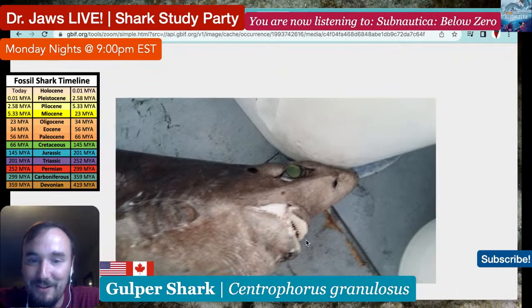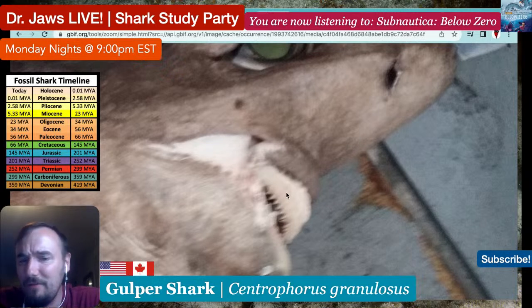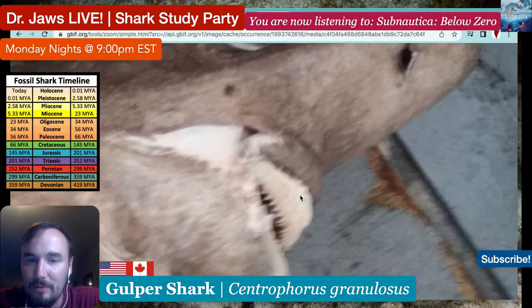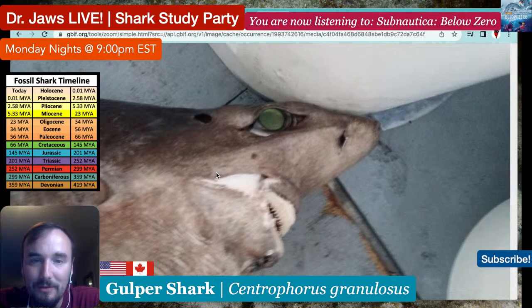Yeah, the teeth are pretty gnarly. This is a blurry photo, but you can still see how sharp those are, and it's kind of weird. I feel like it is almost like a comb, like a bar of multiple rows of teeth. But those are actually pretty prominent, even though that photo is pretty blurry. So it's an eerie looking shark.